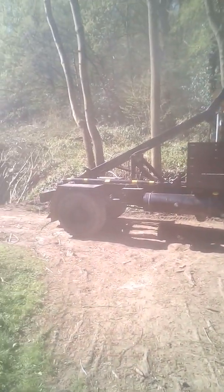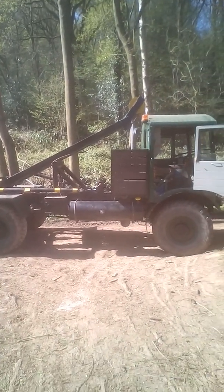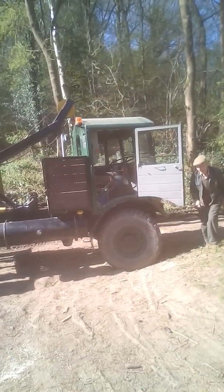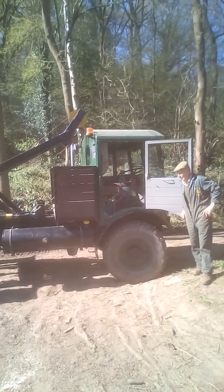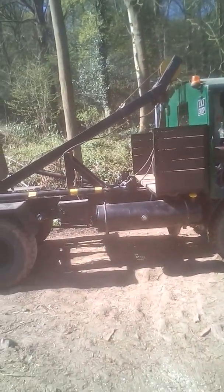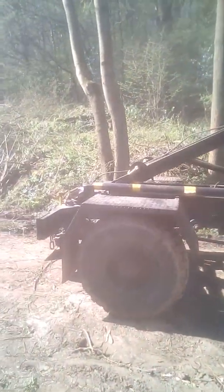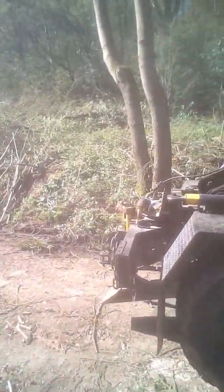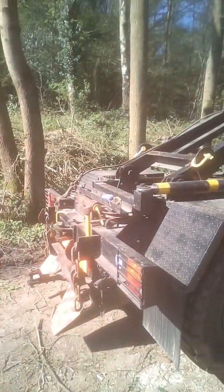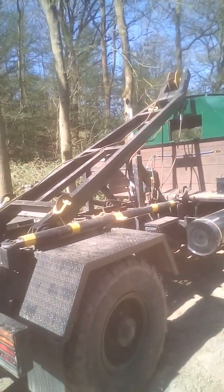We use this one quite regular. The last outing it had was probably about 2 weeks ago. It's a 7.7 diesel. I think they rated it about 9,500 horsepower. But it does the job. You just see around the back we've got the ground anchors. I don't need those today, but we will need to lift the jib up to obviously shift this tree out of the way.